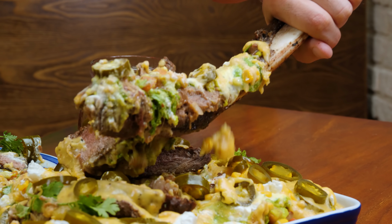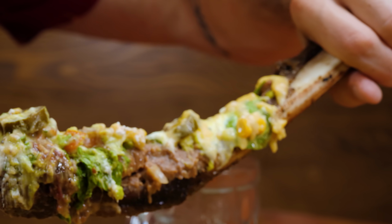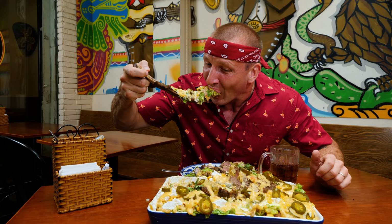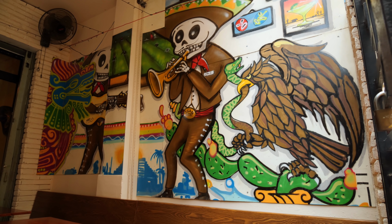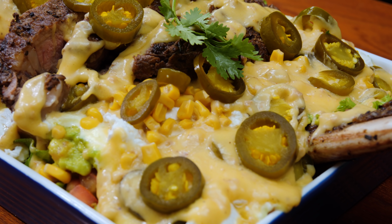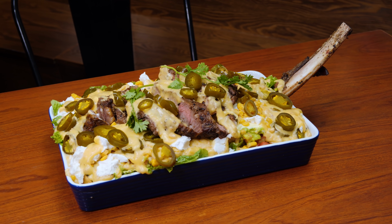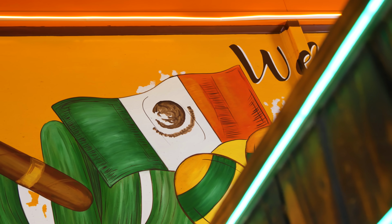Here is the bone from the tomahawk. Okay, it seems like this is actually what I'm supposed to be eating with. This is the proper utensil. It tastes better off the bone. I would say, if you're gonna get $100 nachos, bring friends, do a raffle. As for me, I'm already feeling kind of full from this, and it looks like there's more than when I started. I don't know how that works.